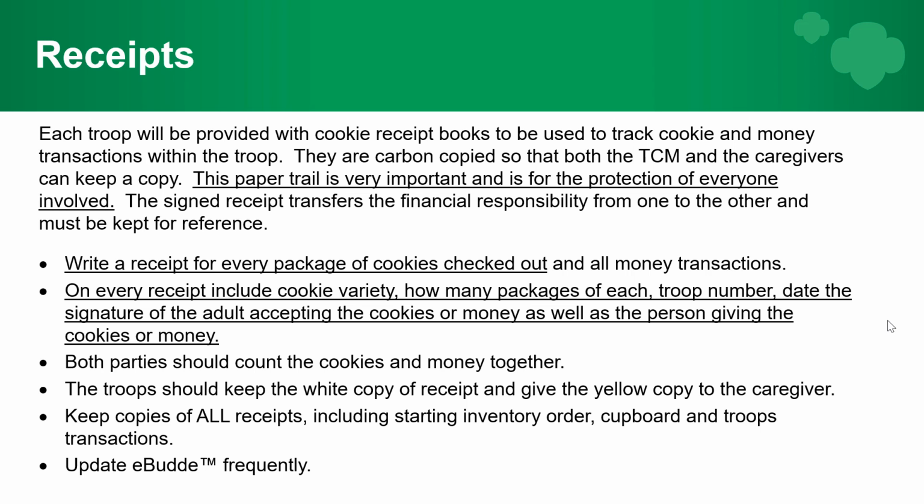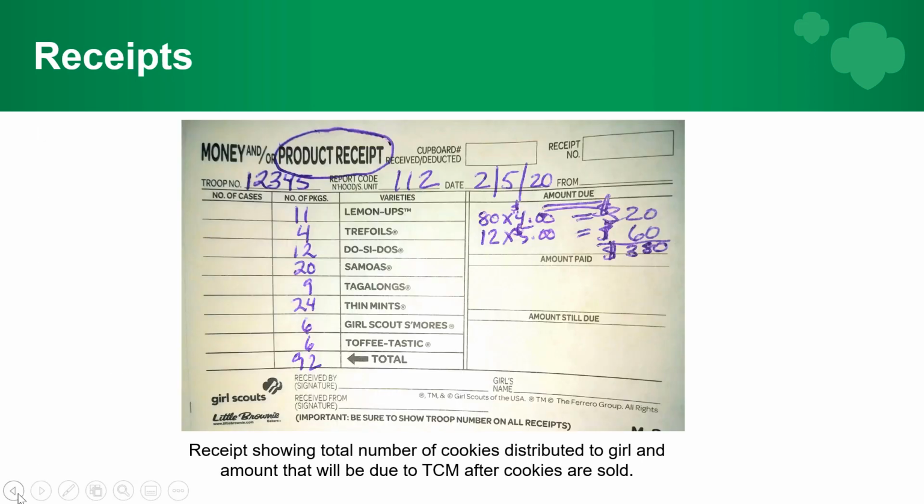Keep copies of all receipts, including the initial order, starting inventory order, covered orders, and troop transactions. And one last bit of advice, update eBuddy frequently. Here's an example of a receipt. You'll notice that the type of receipt is circled here, troop number is in, service unit number is here, date, exact quantity of all cookie varieties, and then the money owed for that inventory. So the parent or caregiver would want to sign here, put the girl's name here, and then as the TCM giving this inventory to a parent, you would sign here.